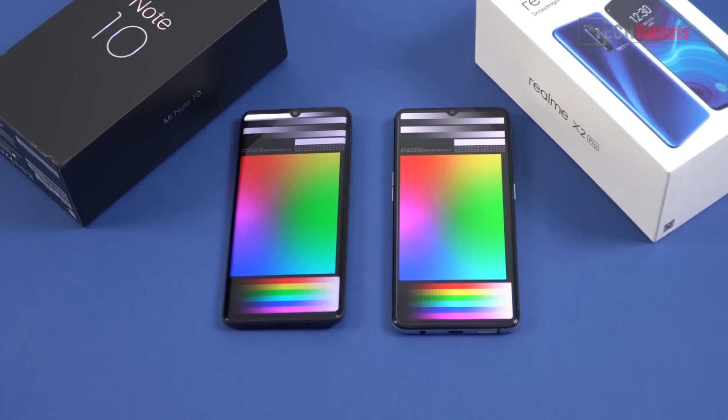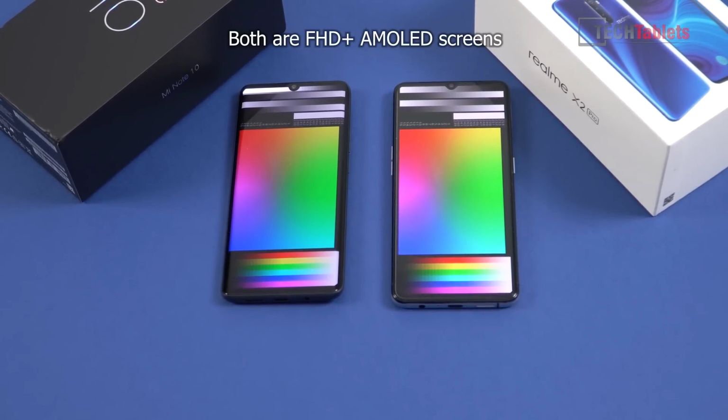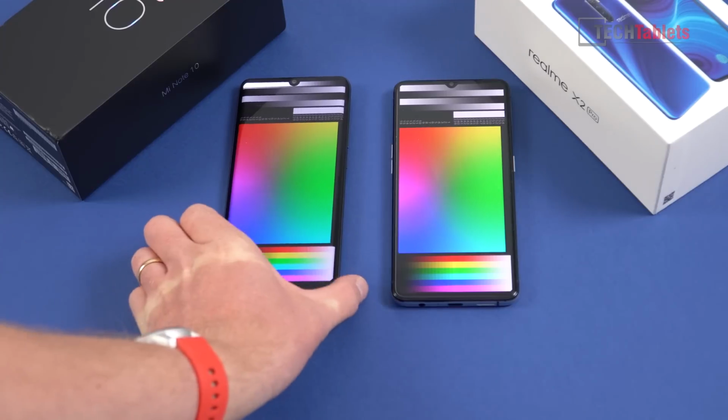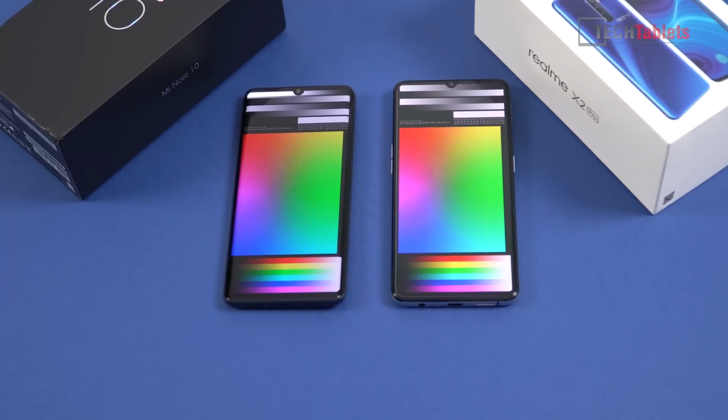So we've got a 6.47 inch screen on the Xiaomi Mi Note 10, which is on the left here. They're both AMOLED panels, and then a 6.5 inch on the X2 Pro. Now maximum brightness on the X2 Pro is better. It tops out at 1000 nits, and we have 600 nits on the Mi Note 10. Now the Mi Note 10 also has a curved display, and this is down to personal preference, but I actually prefer having the flat screen. It's also a 90 Hz screen. We've just got the standard 60 on the Mi Note 10.